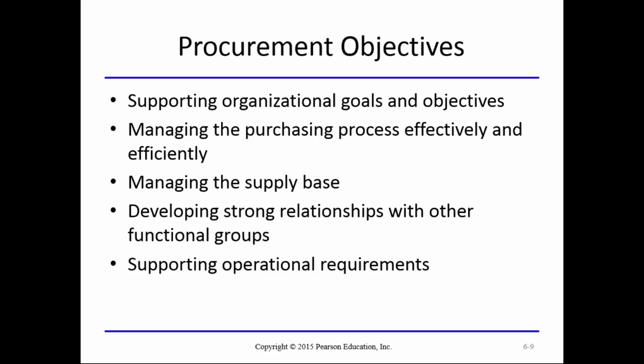So this is basically about how you want to manage your base and develop good relationships. We talked about that when it comes to supply chain. That's all it really is: relationships with everybody that touches a product or a service, and then supporting the operational requirements. These are the things that a procurement officer or a procurement specialist focuses on.